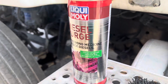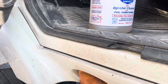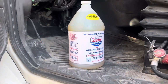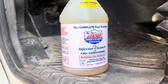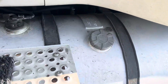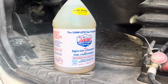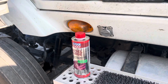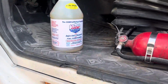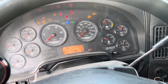After doing the diesel purge in the fuel canister, after I run this for maybe 20 minutes over here, I'm gonna run this Lucas injector cleaner and fuel conditioner. I'm gonna put half of it in this tank and half of it on the other side when I'm fueling up. So I'm gonna let this do its job, and initially I'm hoping that this will go to bat for me. So it's time to start it up again. There we go.